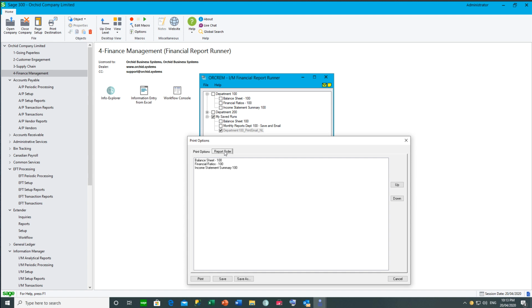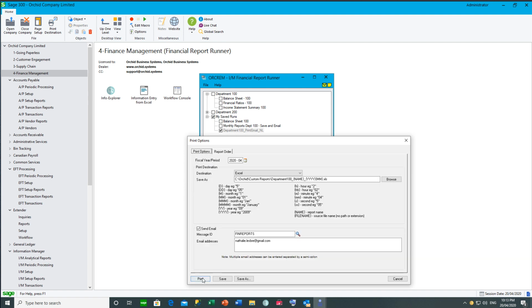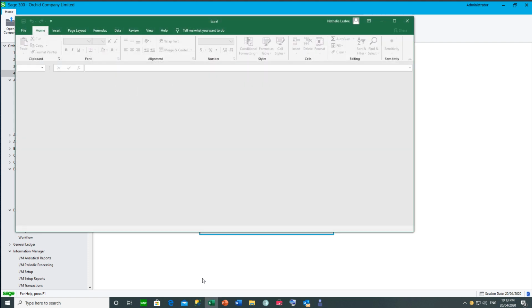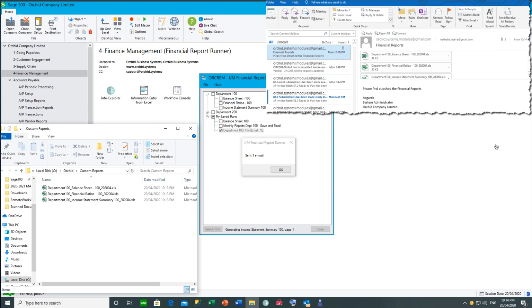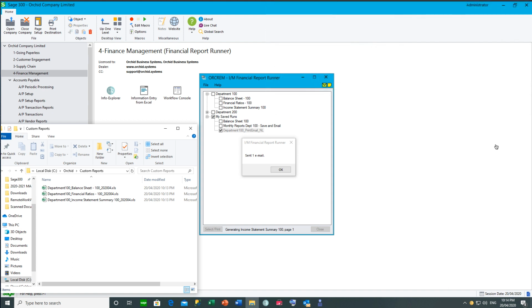I can choose in what order they're going to be run, so the balance sheet, the financial ratio report, and the income statement summary for Department 100. So if I click Print, it's going to go ahead and generate the reports, save them in the appropriate folder, and email them to me. You can see it's sent an email, and it has saved the 3 reports in the custom reports folder as requested. So this lets you pre-save all the different ways that you might want to run your financial reports across departments. In addition, using Process Scheduler Level 3, you can automatically do these runs and save and email your reports automatically and on the schedule that makes sense for your business.